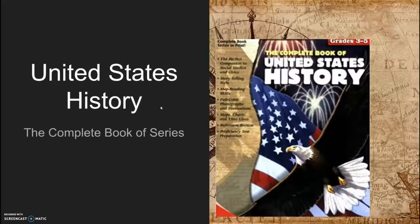This is another series that I really love. It's called the Complete Book of series, and they've got lots of different books in the series covering all kinds of subjects. These are out of print, but you can easily get them used or even new and very cheaply. These are told in more of a textbook format, but are still easy to understand. They will only cover 1 year, though, and this one is aimed at grades 3 to 5.